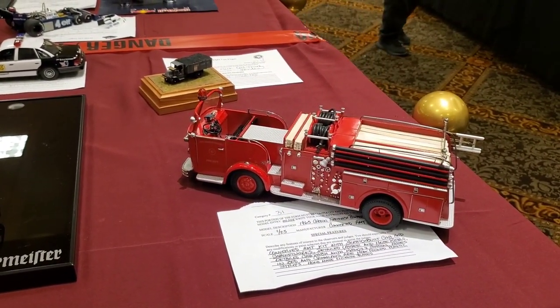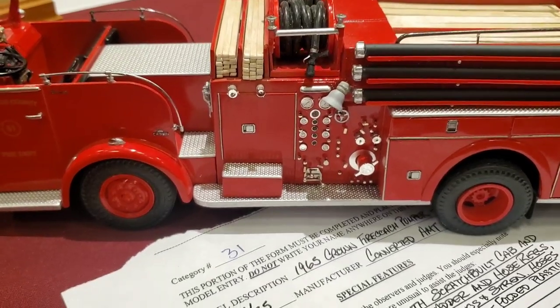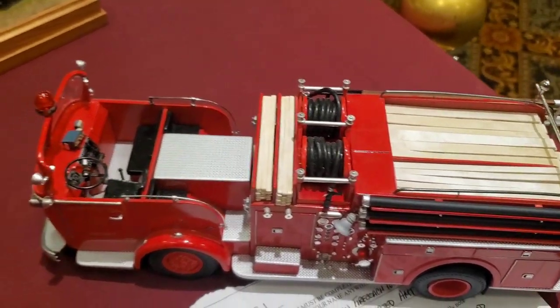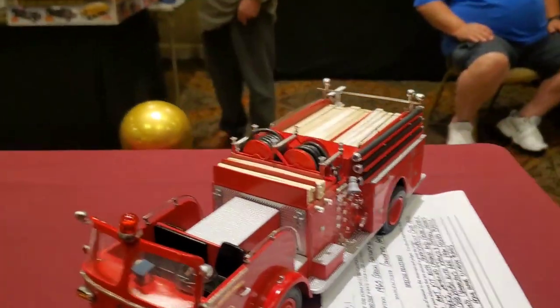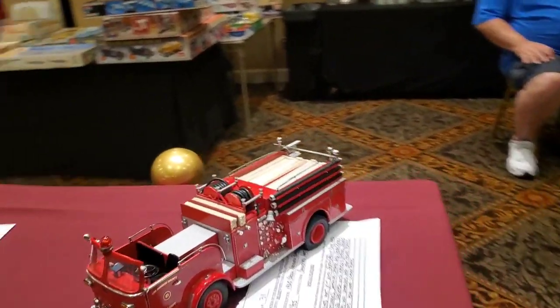What are we getting ourselves into? Wow, this fire truck has some fantastic detail on it. Very, very nice. Great detail. Come around here and there we go. Very nice.